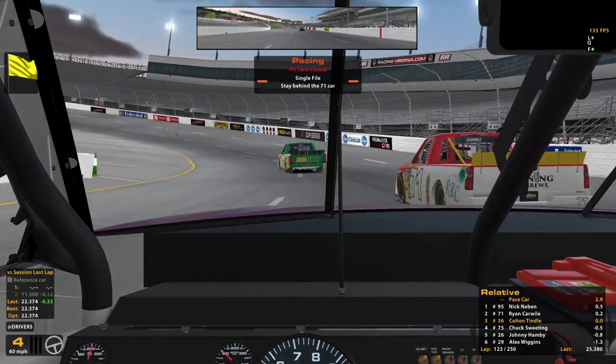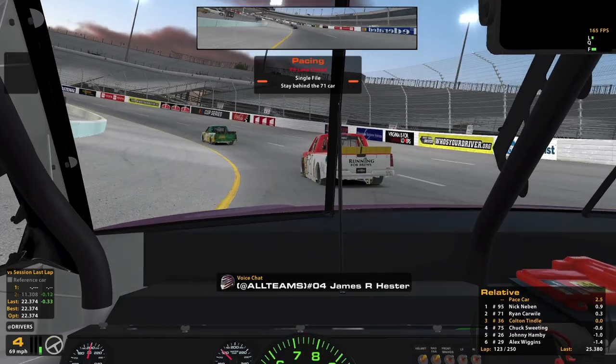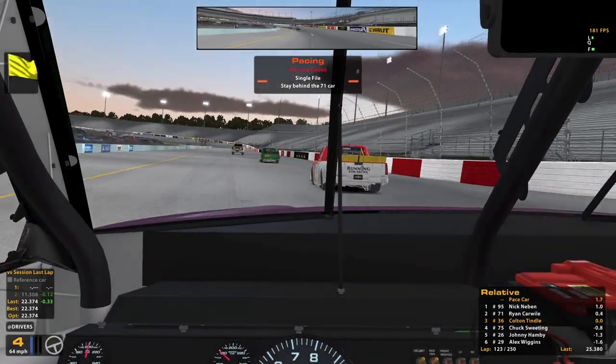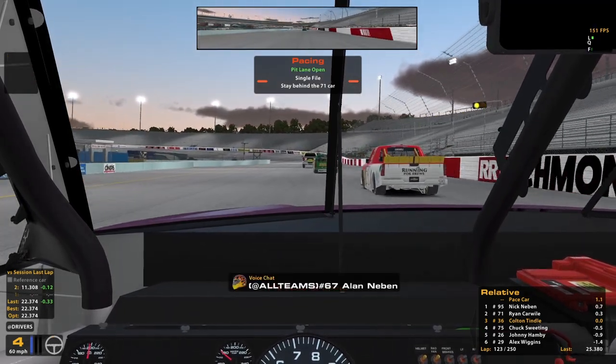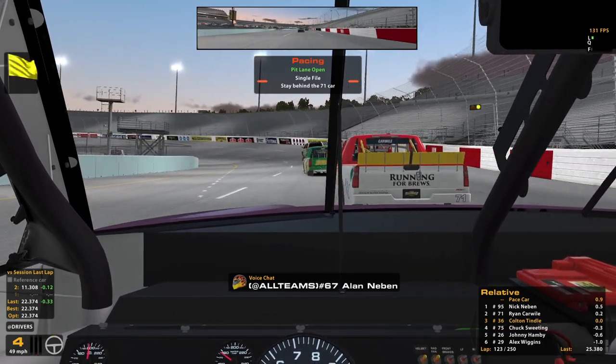The pace car is out. Line up single file behind car number 71. We're under caution. Pits are closed. More and more people getting taken out. Unfortunately, it's gotten pretty messy. Pit road's open. I think we kind of teamed up on that. I got a little loose and came down, and you seemed to kind of come up.